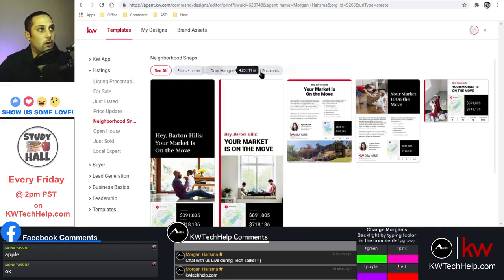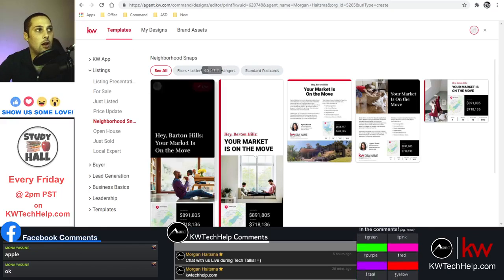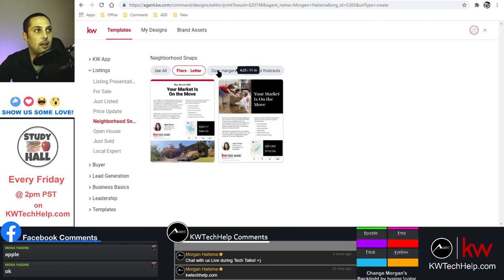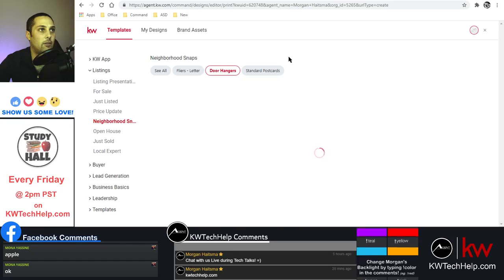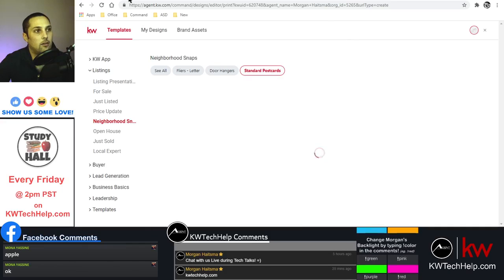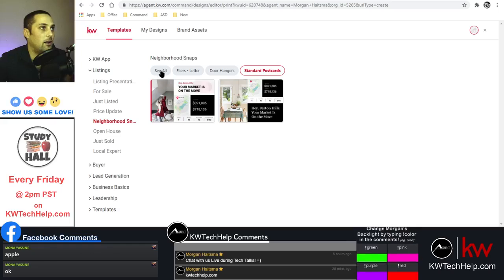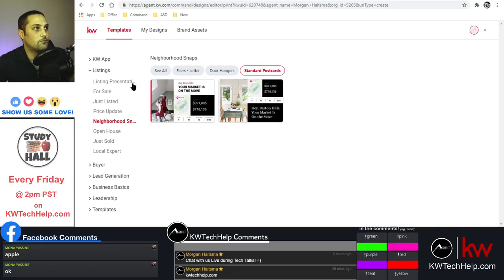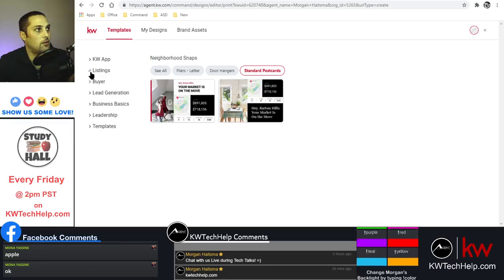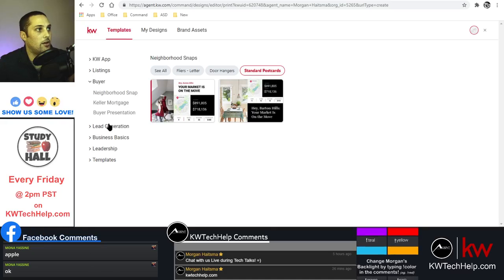So before I cover this left-hand side right here, this drop down, again, I just want to draw our attention to these small little bubbles right here. You have the option to create a flyer. You have the option to create a door hanger. You also have the option to create postcards as well. So again, think print when you are inside the print design section.